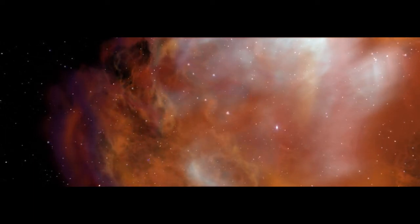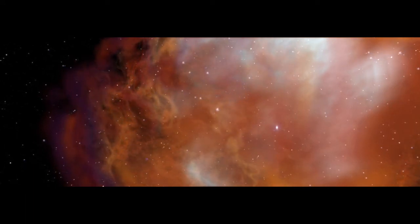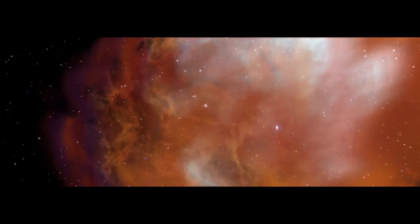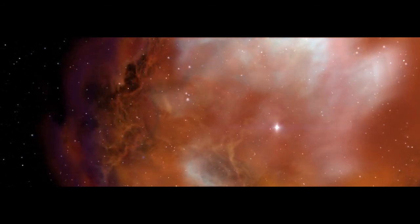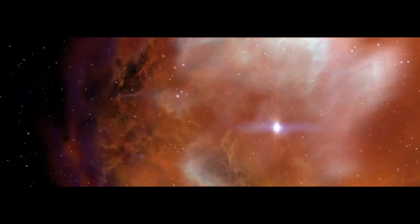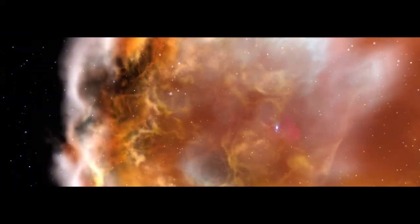The raw ingredients of Bennu and our solar system originated in a stellar nursery, a vast cloud of hydrogen, helium, and dust. Our own sun doesn't yet exist. Nearby are hot stars like this one, quickly burning up its fuel and destroying itself in a colossal explosion called a supernova. The explosion destabilizes our cloud, causing it to collapse.